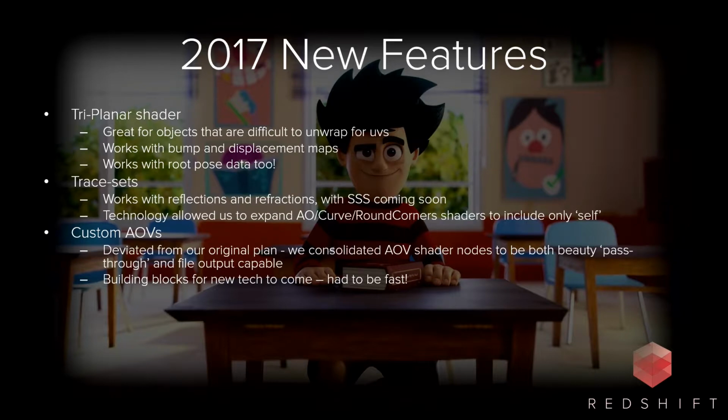Custom AOVs, this was a big one that came out late last year in December. I don't know if you were here at GTC last year, but we announced this and talked about it quite a bit. We decided to deviate from that plan in the end and simplify the shader set that we were going to bring out. So we consolidated it, and now you can have a beauty pass-through and also write to multiple AOVs at the same time from within a shader graph, with one single node. And this code added the building blocks for the other AOV technology that we're going to be talking about in a second.